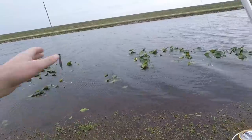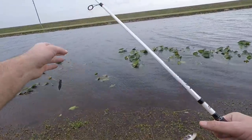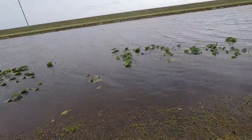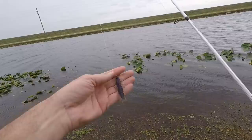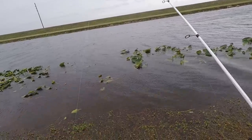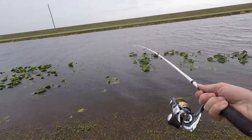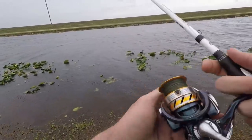I want to use lighter tackle, but you can't because these fish are so strong here. So I ended up taking the mono head off this. I put 15 pound braid, and I'm using a 10-pound mono leader. It's a real tough abrasion-resistant leader for these fish. And my medium extra-heavy pole, so I want to definitely try to get some fish on this.